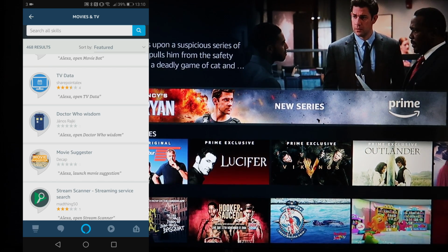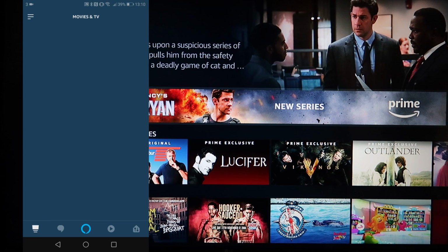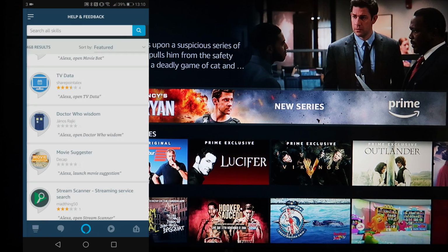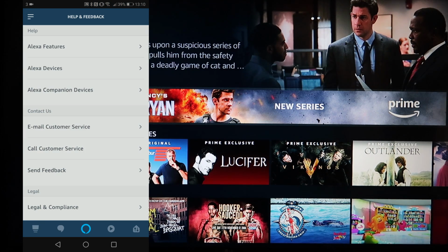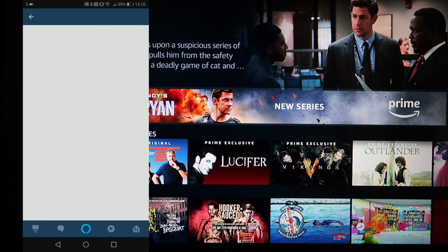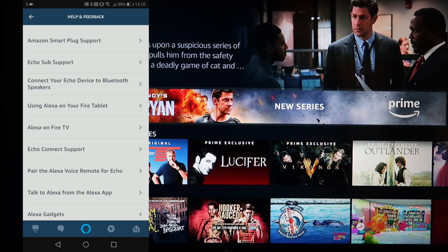Alexa, how do I control my Fire TV stick with you? For help with that question, go to the Help and Feedback section of the Alexa app. So if we go back to the home screen and go into Help and Feedback, and I think it's Alexa companion device. Aha! So that was useful. So, Alexa on Fire TV.